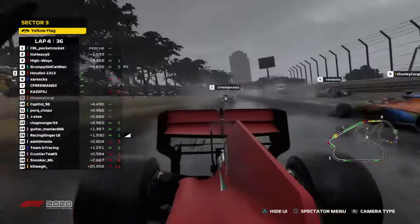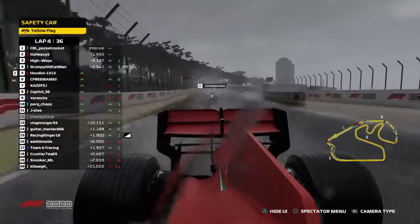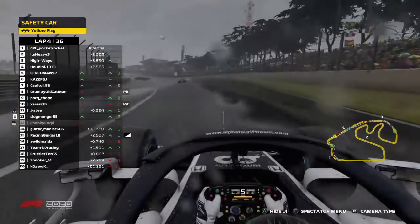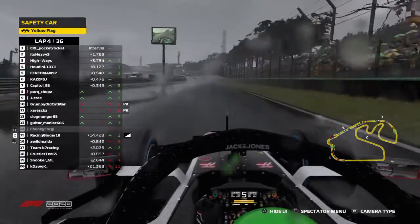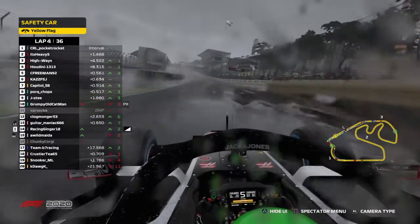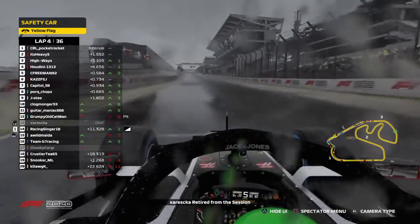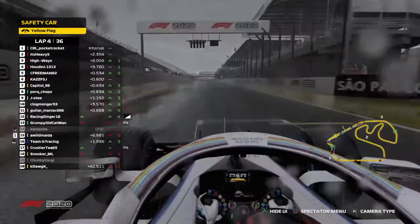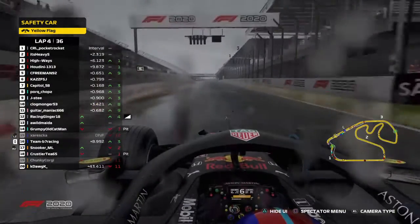Oh no! And that's Chunky Corgi with a big accident a little bit further ahead, and that is going to bring out the safety car here. Let's head down the order. You kind of saw that very briefly in the distance. It looked like, I didn't quite see what caused the accident, but Exoresca is out of the race too. What happened to Exoresca? Did he just retire in the pits?